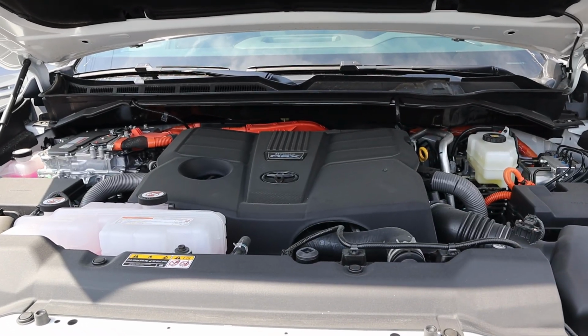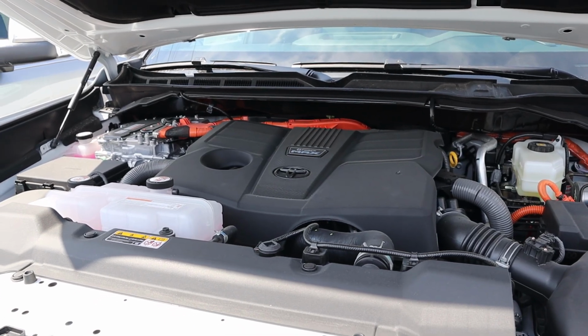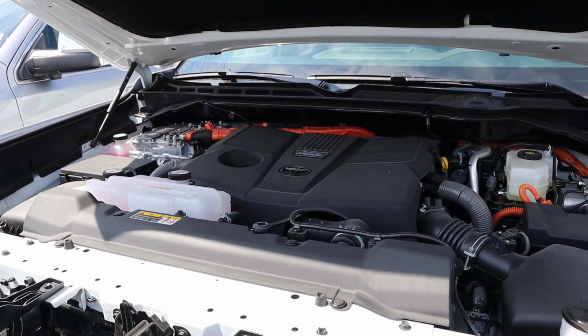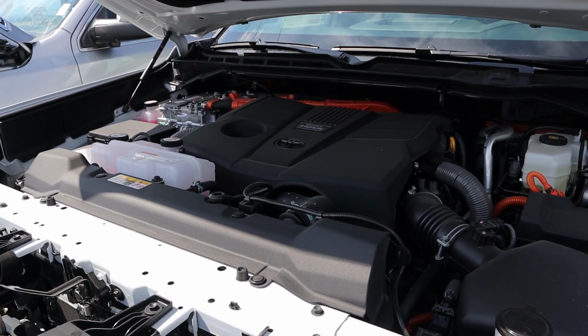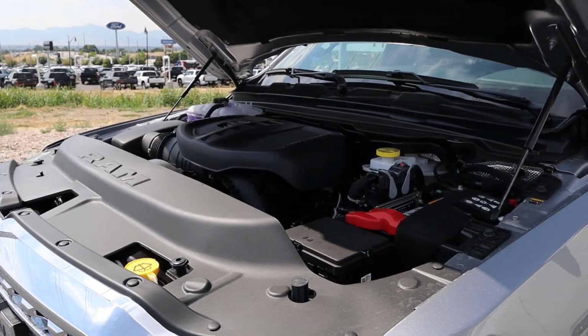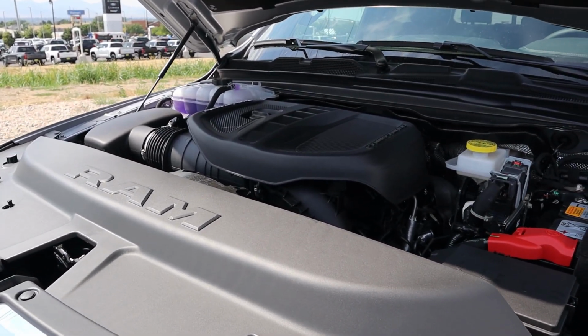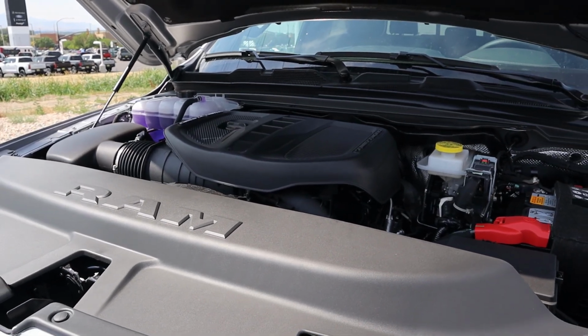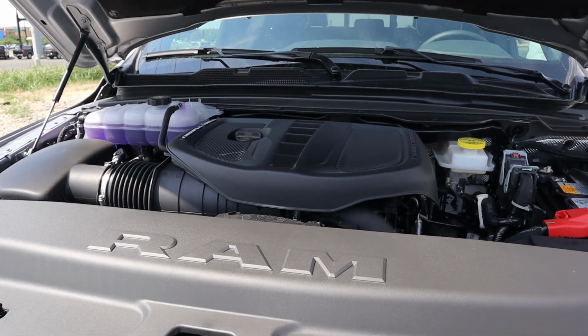Powering the Tundra is a twin-turbo 3.4-liter V6 that's paired to a hybrid and a 10-speed automatic. Fuel economy is 19 around town and 22 on the highway, with power outputs being 437 horsepower and 583 pound-feet of torque. Now, powering the Ram is a twin-turbo 3-liter inline 6 that goes through an 8-speed. Fuel economy with this is 15 around town and 21 on the highway, with power outputs being 540 horsepower and 521 pound-feet of torque.